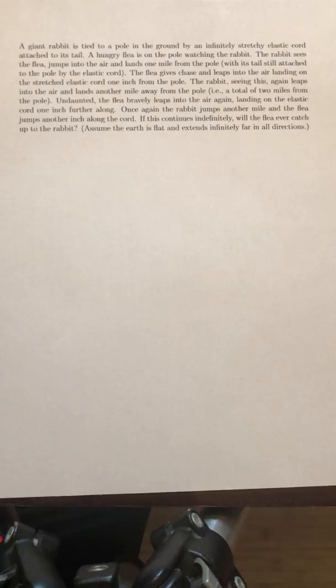Undaunted, the flea bravely leaps into the air again, landing on the elastic cord 1 inch further along. Once again the rabbit jumps another mile, and the flea jumps another inch along the cord. If this continues indefinitely, will the flea ever catch up to the rabbit? And we have to assume the earth is flat and extends infinitely far in all directions, which we will see later why we need to assume that.